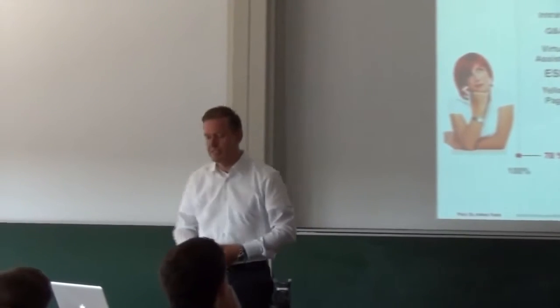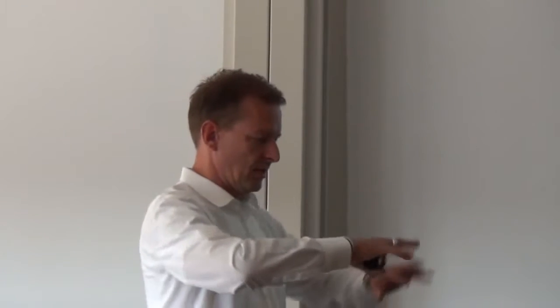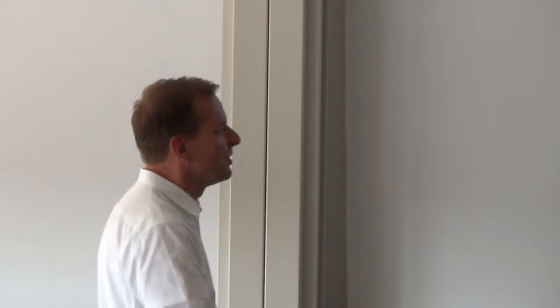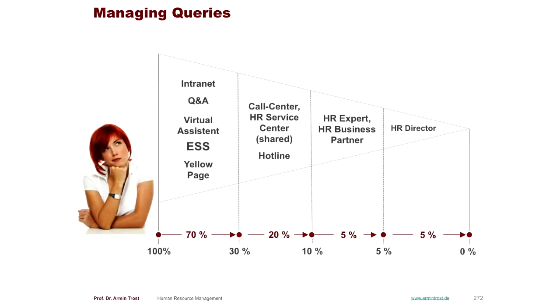Yeah? It's a self-service. If you want to get approval for some vacation, in the portal there's a service. You can submit when you want to have your holidays, and you submit that, and you get an approval. These are self-services, things that you can do on your own. You want to change your bank account? You do it on your own. There is no employee involved. So the idea is that in the first step, as many things as possible are automated. Maybe 70% of all the queries, all the questions which come in.